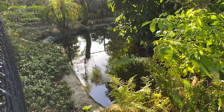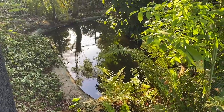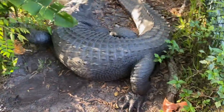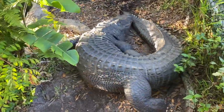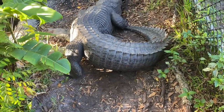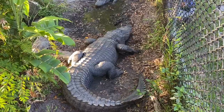And look at that pond area they got over there. Do you have some snappers in there or no? There's nothing in here but minnows. Oh. Because they were permitted. I think he's getting annoyed by me.